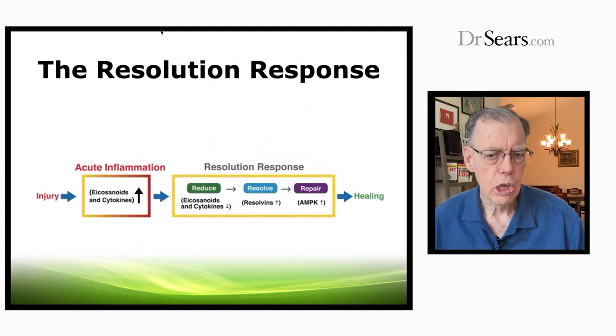But now this resolution response is far more complex. First of all, you have to reduce the levels of those inflammatory hormones, then increase the levels of the anti-inflammatory hormones to resolve the inflammation, and then increase the activation of the master switch of metabolism to repair the damage. And if all three are working as a team, you get healing. That's how the body is designed to work.